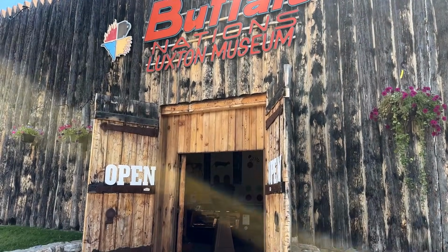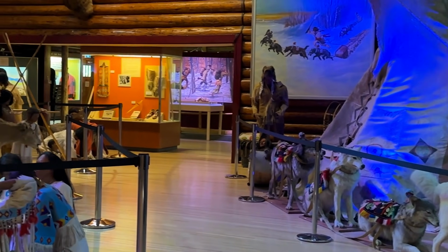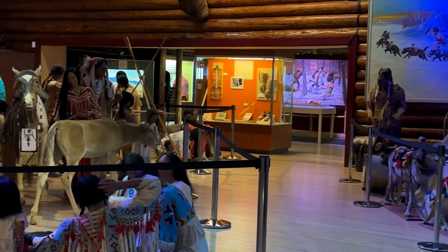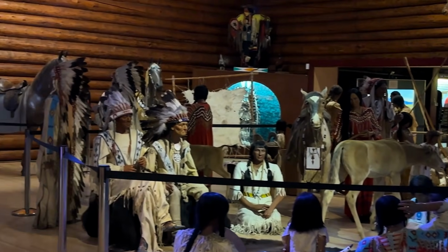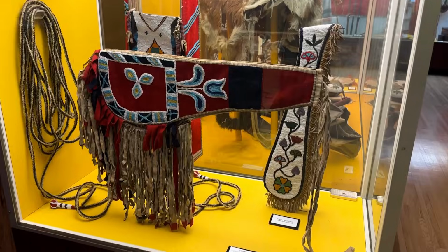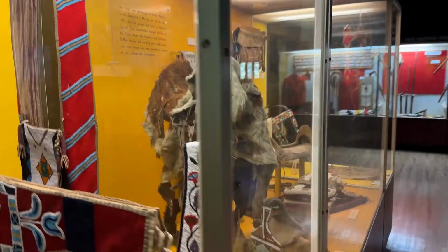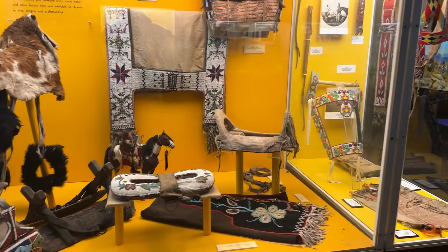Now we're going to visit the Indigenous History Museum that is located in the town of Banff. It's this Buffalo Nations Museum, and a lot of it is focused on the Stoney Nakota, and I'm actually a relative of the Stoney Nakota people. I am not sure exactly how closely I'm related to them. I do know that I have Nakota ancestry.